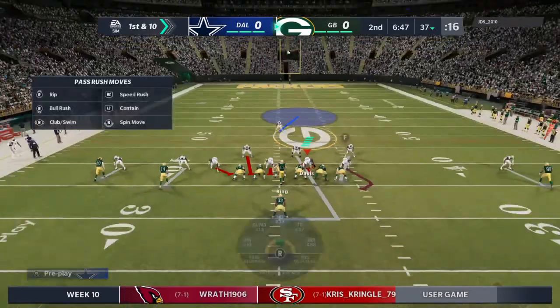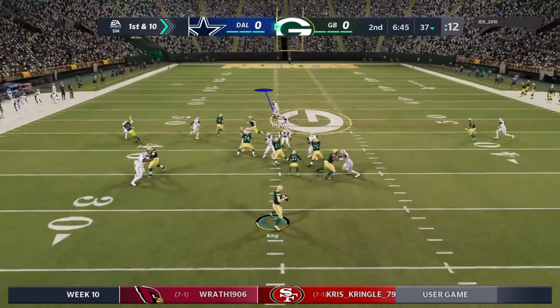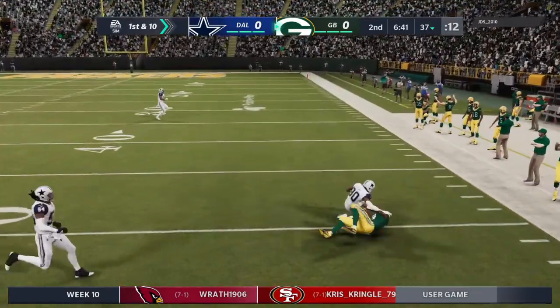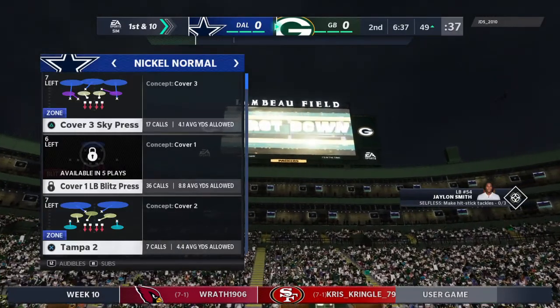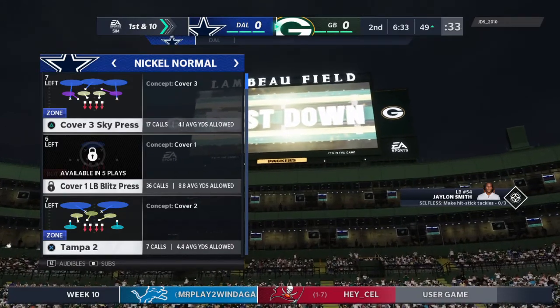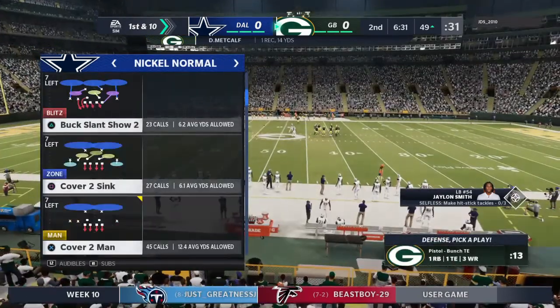The Packer offense ready to get their next drive underway. They've been playing the field position game thus far. No score, second quarter as they come up on 1st and 10. And this is going to be caught. He won the fight for the football. And he'll be taken down, but not before he gets into enemy territory. First play of the drive going for 14 and also going for a first down.